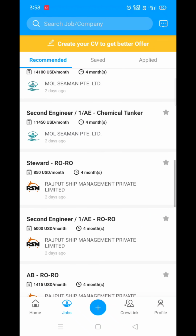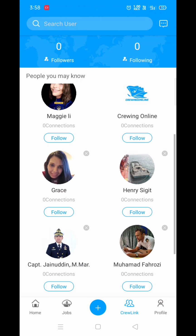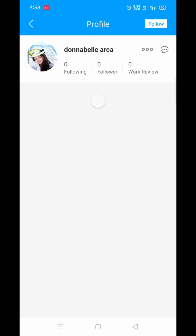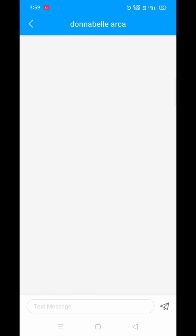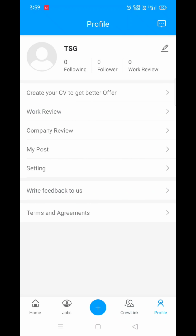And the next option is crew link. Here you will see your followers and the following, and you will see the crew members here. Like this you can follow them, and you can text message also. On the top you will see following, follower, and you can text from here also. And the last one is profile. From here you will see your following, followers, and you can edit your profile from here.